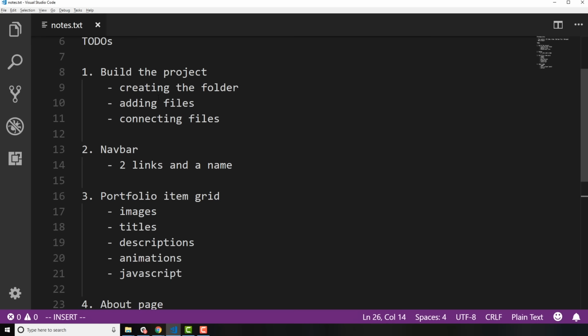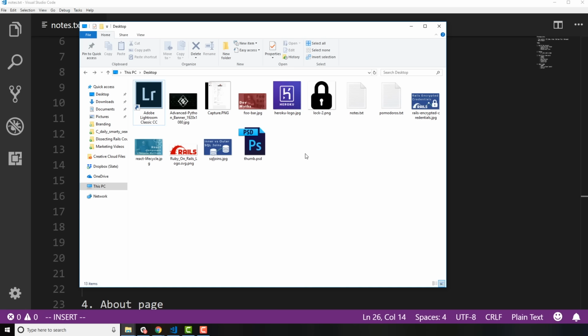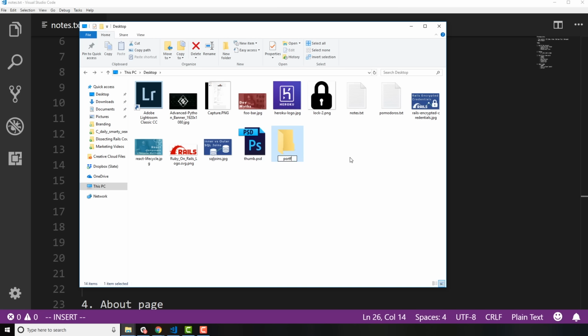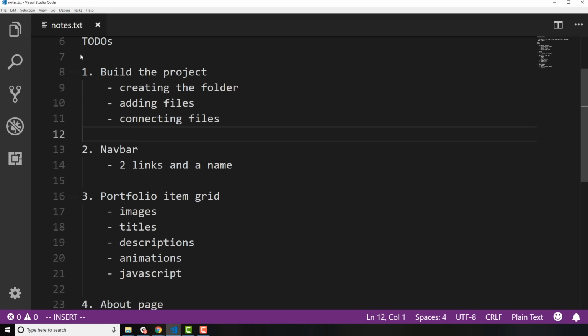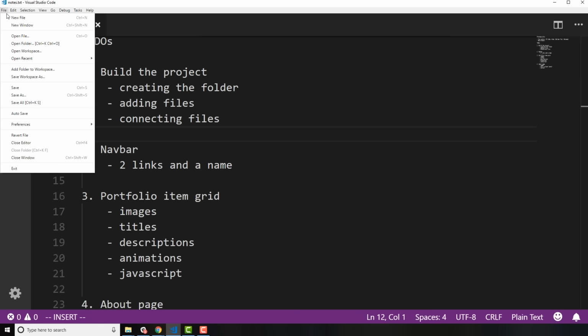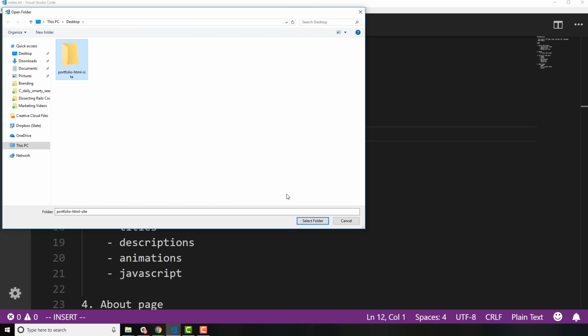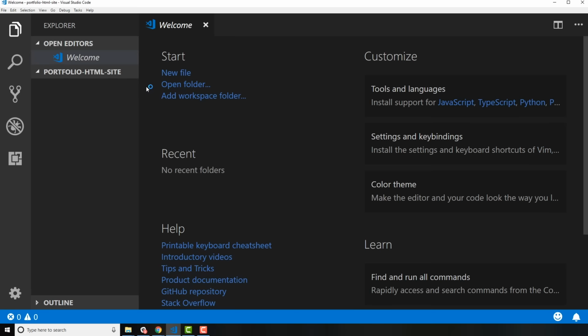And the way we can do that is I'm just going to open up the Windows Explorer here, and I'm going to put this in the desktop. So here I'm going to go and say new folder, and you can call this application whatever you want. I'm just going to call it Portfolio HTML Site, and that's it. Now what we can do in Sublime or in VS Code and Sublime Text and some of those others, it's going to be similar. You go up to File and then go to Open Folder. And then from there, you can see on the desktop, I just click on this folder. And what that's going to do is it's going to open it up as a project. So this is going to have everything that we need.